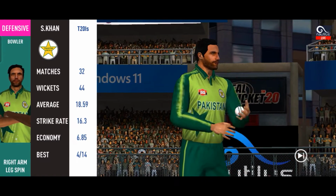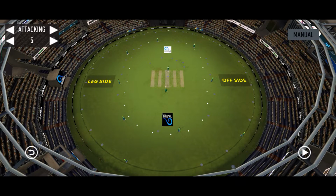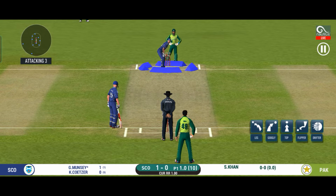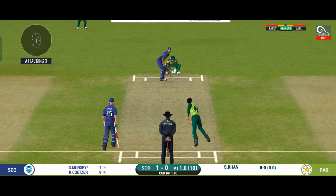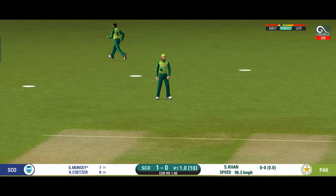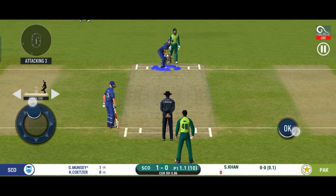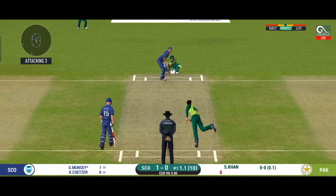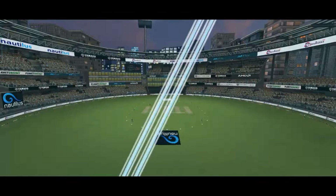Spinner into the action from the other end. He is arguably one of the best hitters in world cricket. Batsman can't find the gap, it's straight to the fielder. There is a fielder at cover. That was a quick single. Nice running between the wickets.